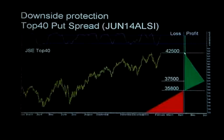Anything below 42,500, that structure starts to make money. It makes its most profit at 37,500. It then starts to give back that profit. Below 35,800, it would then start to lose money, and then we'd be into the danger zone, which I'd obviously then have to protect ourselves against.